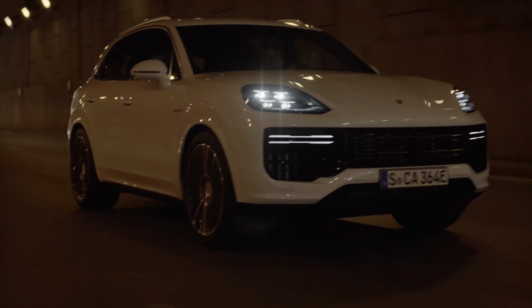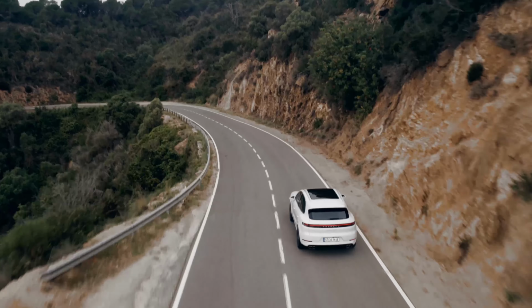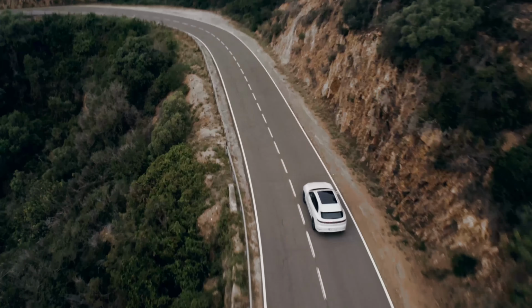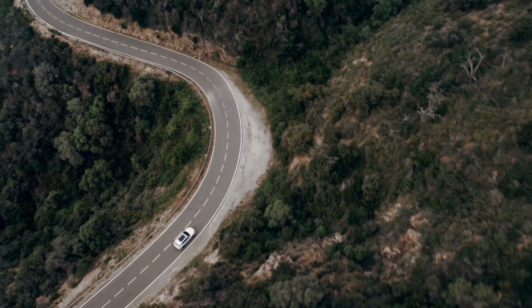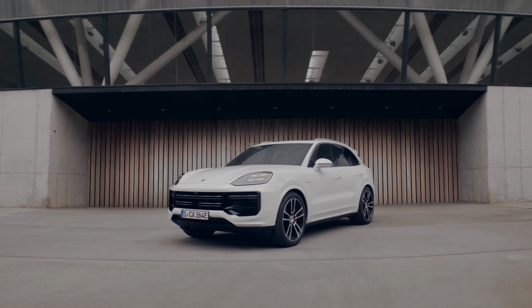You're going to get some of those components with the GTS, and this is going to help increase the negative camber of the wheels by 0.58 degrees compared to other Cayennes. And as always, I will have the full press release on the screen for you to check out.